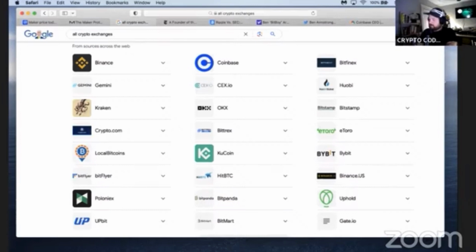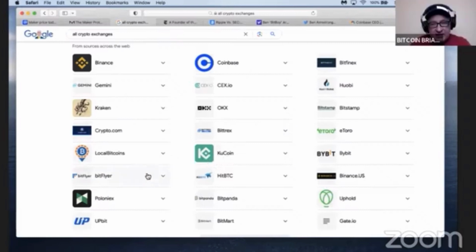But these are all the exchanges. Well, no, these are not all the exchanges, but these are some of the exchanges that I think are pretty awesome, like Binance, Coinbase, Kraken. These are all ones that we've used. I can't use KuCoin anymore, but I loved KuCoin at the time when we were using that.